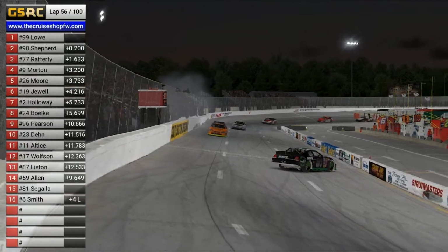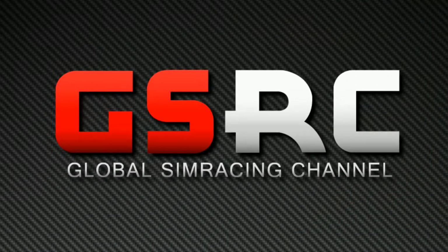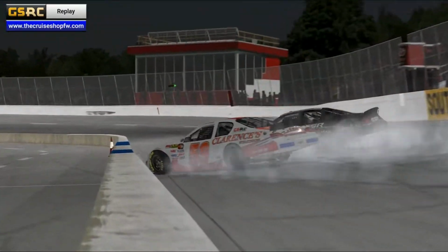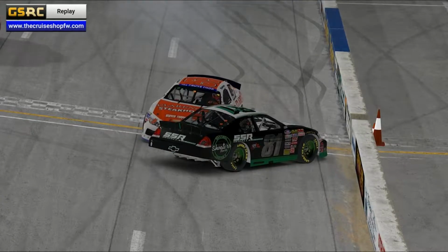So that'll be a bit of a twist for these guys. Looks like the 81 and Joe Segala facing the wrong way at the front straightaway. And never what you want to see is cars coming at you. On the inside there, a little bit of bumping on corner exit, and that sends both of them into the wall.